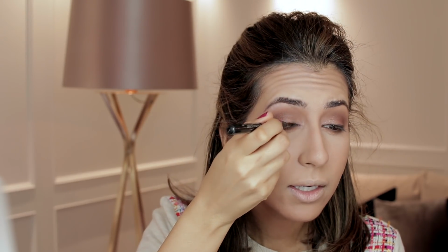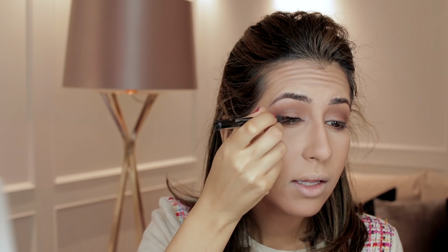So after creating a sort of guideline using my gel liner, I like to go in with my liquid liner to intensify the line.